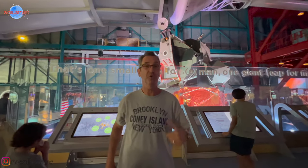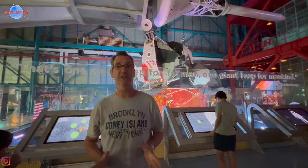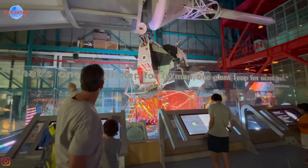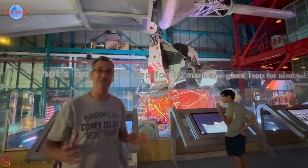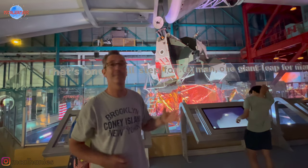Behind me is the lunar module that landed on the moon, and they even have the quote by Neil Armstrong, who was the first man to land on the moon. Basically showing America eventually won a space race by going to the moon. Amazing.